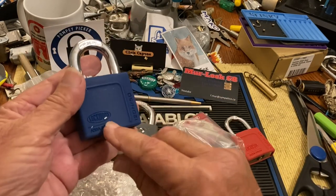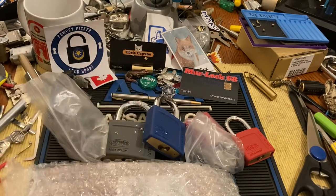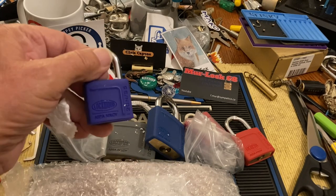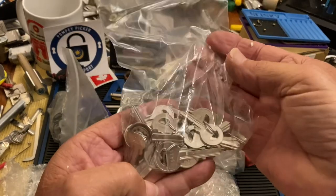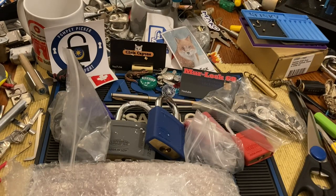So these are the little jacketed Lockwoods that are just a total pain to pick, which obviously makes them fun. I have picked a few of them. Oh, this purple one's great. Look at this. That is great. And there's also something kind of special in there. All right, keys for all of them, always good. And I may have to set this down. We'll set that over there.